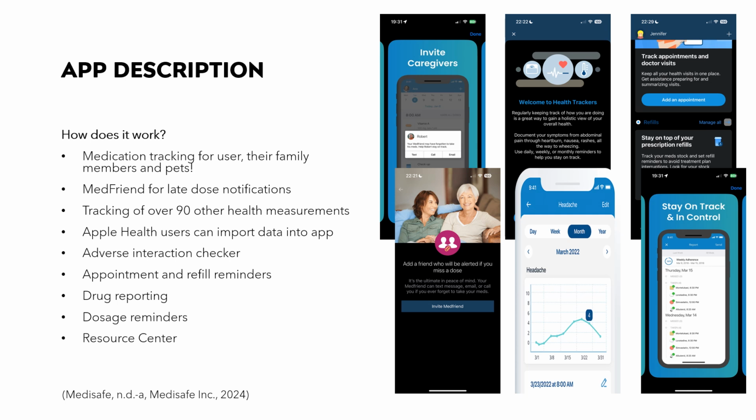From vitamins, herbals, over-the-counter and prescription medications to as-needed and complicated dosing schedules, MediSafe provides a solution to manage it all. Not only does MediSafe allow the user to track and manage their medications, it also allows a user to track family medications, including pets, all within one app. A user can assign a med friend who will receive a notification via email, text, or call if the user does not record a medication as taken at the designated time.